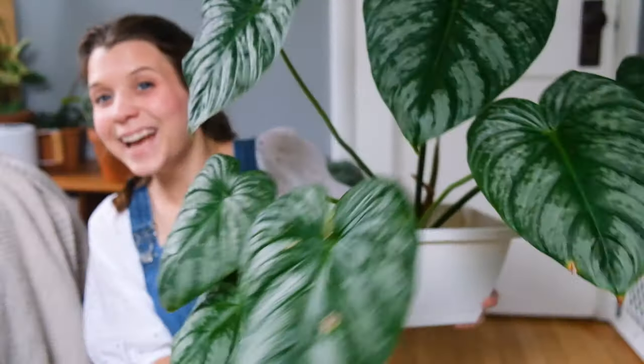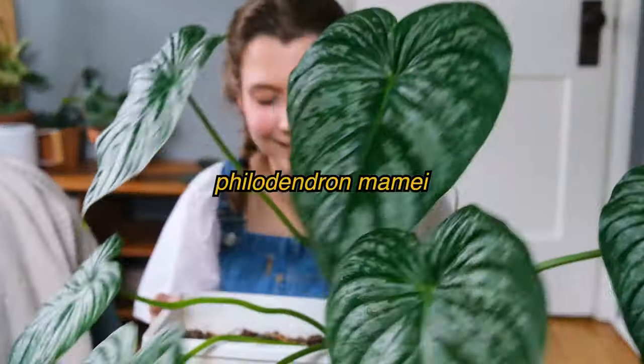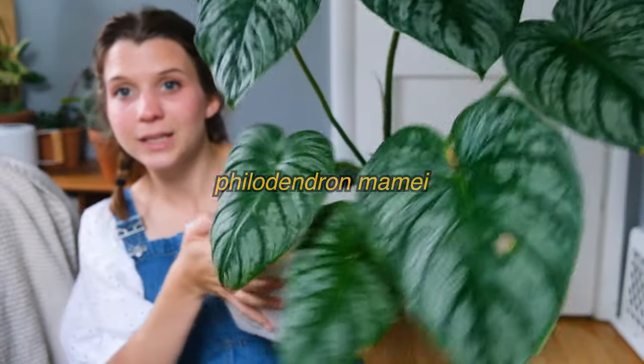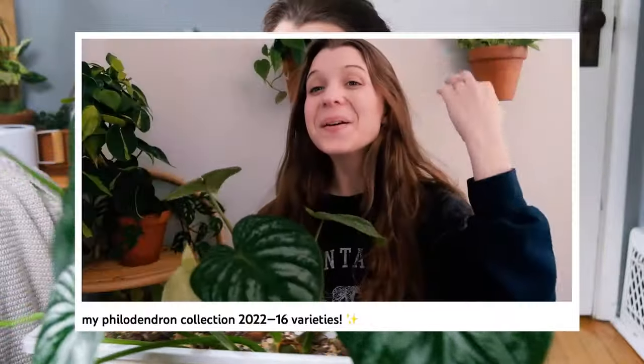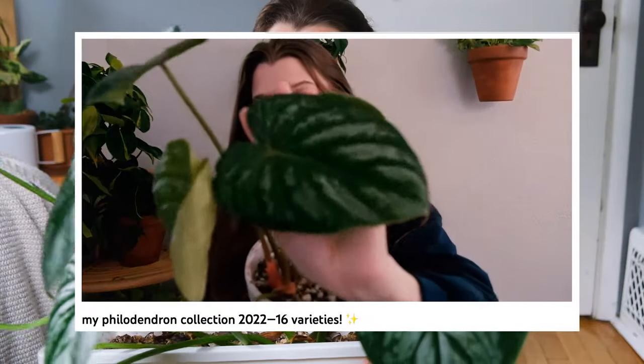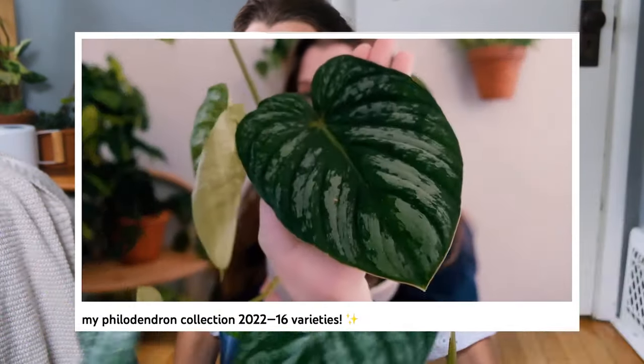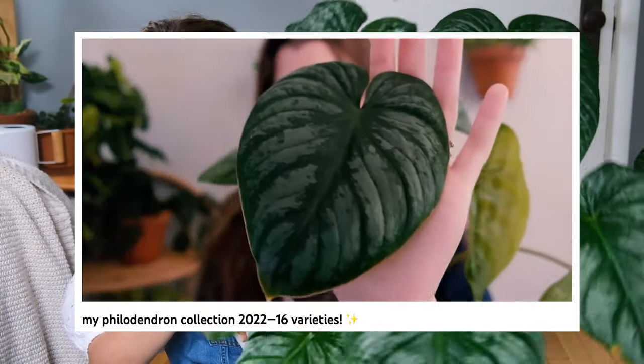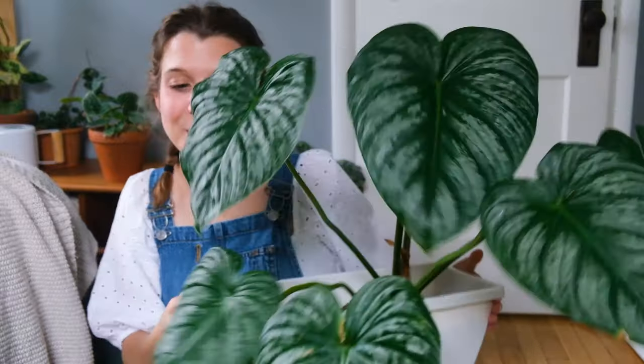Oh my goodness, look how beautiful this plant is. I'm overwhelmed with how stunning this plant is, actually. Even comparing it to a year and a half ago from my last philodendron collection video, I'll have to insert some footage of that because, wow, that's a big difference. This is a massive and beautiful plant.